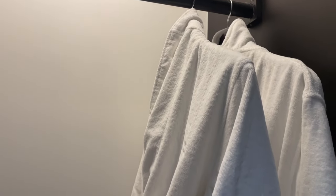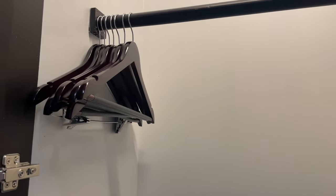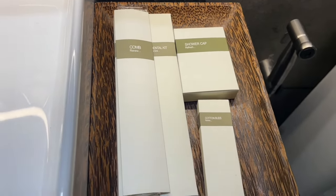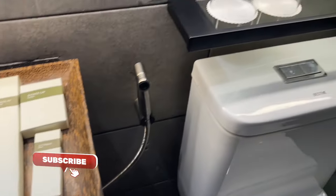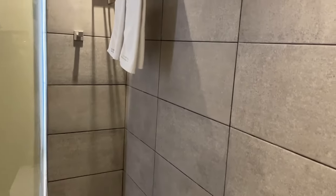And then a closet over here. They have robes. And your slippers. Hangers, they at least give you 5 or 6. Some places only give you 3. Toiletries. Very nice. Very big, spacious bathroom. I like that. Okay. That's what we're working with.